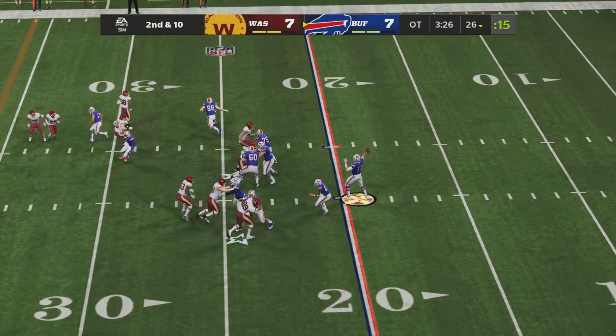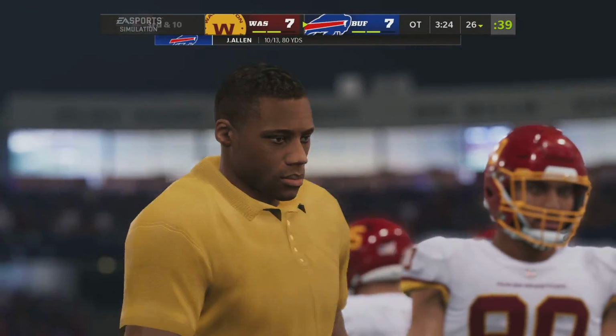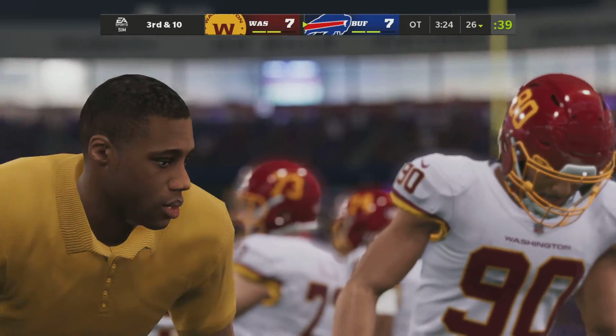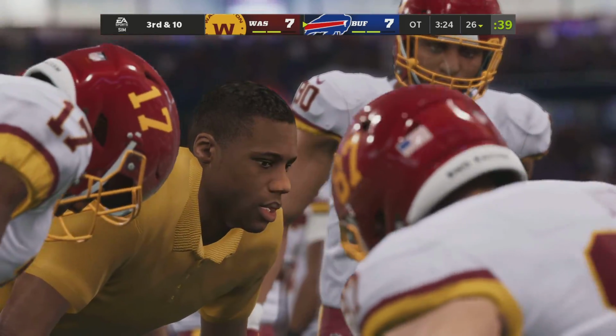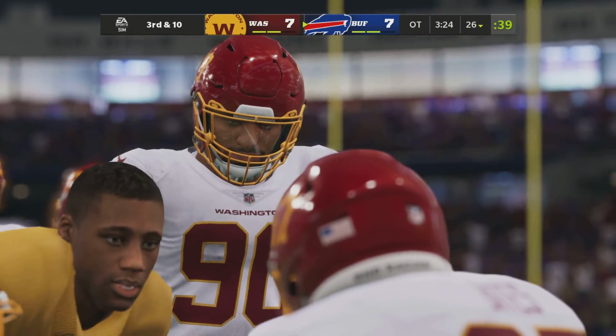First throw of overtime for Allen, and that is incomplete. A lot of force bearing down on him there. He could not hang on. It's third down. Another nice job there defensively. They've really stymied their passing attempts, and it continues in overtime.